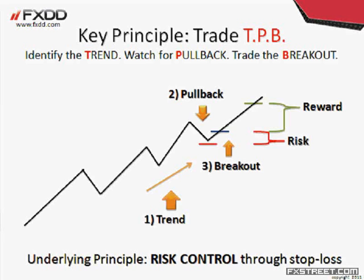So number one, I'm looking for a trend. Number two, I'm waiting for a pullback. Why am I waiting for a pullback? Well, the fact is that in any trend trading situation, the best possible place to get into that trend is not, let's say there's an uptrend, on a breakout above the high. Rather, it's after a pullback occurs, or recovery of a pullback occurs. Okay, so I'm looking for some type of a pullback.